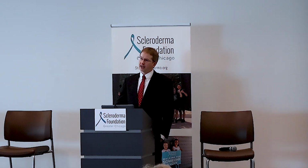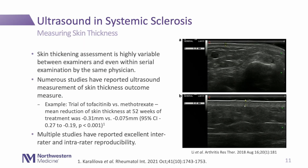But actually, there have been a fair number of treatment trials, and there are ongoing treatment trials. We were just discussing participating as a site in a trial where they were asking us, what are your capabilities for ultrasound? Can you do these measurements? This is a trial from 2 years ago of Xeljanz versus methotrexate. One of the outcomes they looked at was skin thickening at 1 year.